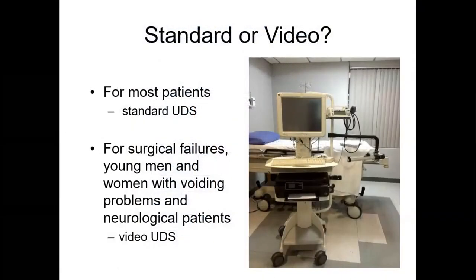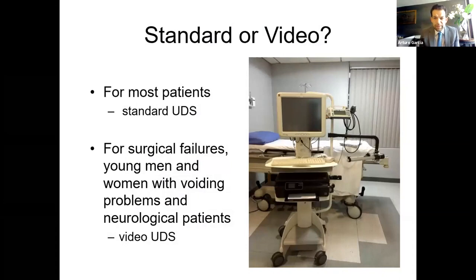Then we have to decide. We have already interviewed the patient. We already have the flow test, and we need to decide if we are going to be doing standard or video. In some units, for example, in Bristol, they already know what the patient is getting. So they already have a referral letter and they know what the patient's problem is. So they sort out the patient either for standard or video, and they have two different rooms where they do the test.